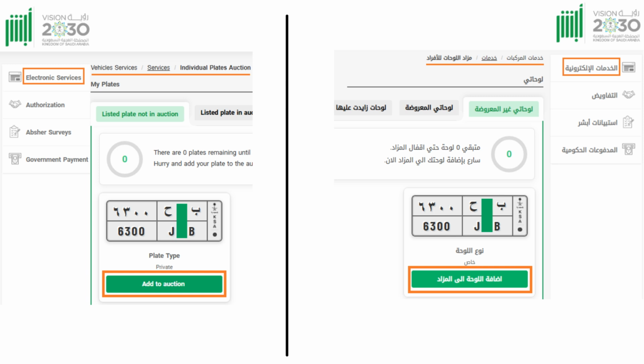And after that you can see your registered number plate in the Absher already, it's there. You need to just click on add to auction.